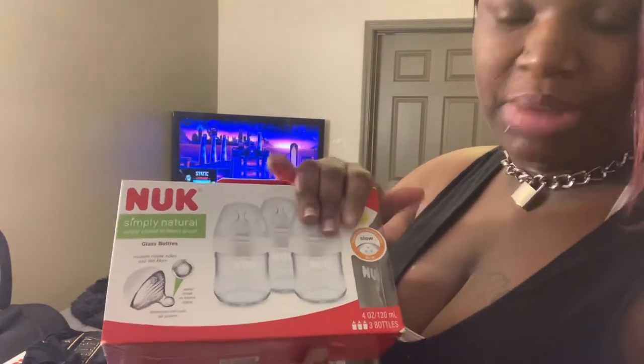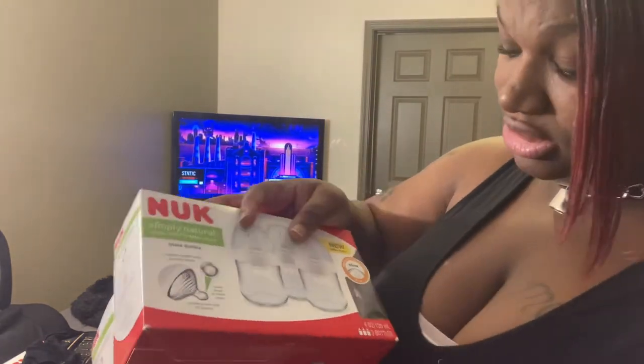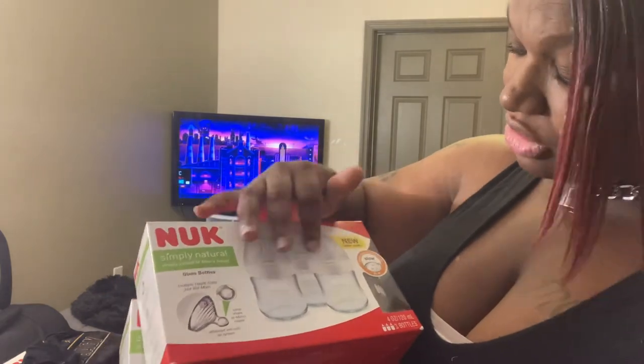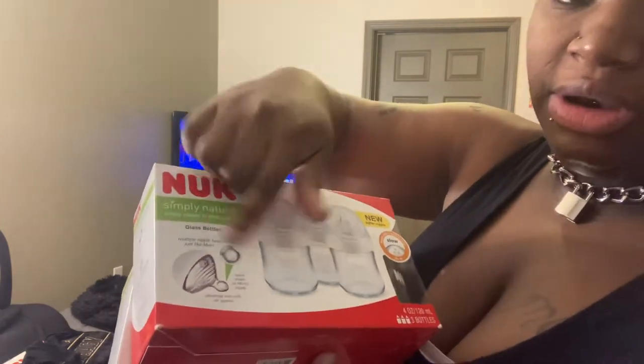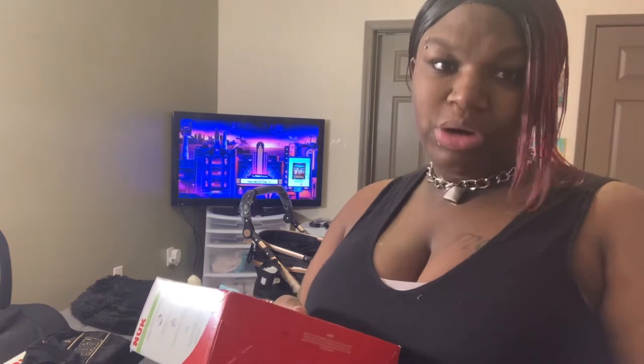glass baby bottles with the first simple stage. It comes with three of them, 0 to 3 months, and the nipple is slow flow. I am going to be breastfeeding, so that's something new for me, but I wanted to make sure I did the best, because you learn from your first pregnancy what not to do. So what not to do: I didn't get plastic baby bottles, I got glass. Dishwasher safe.